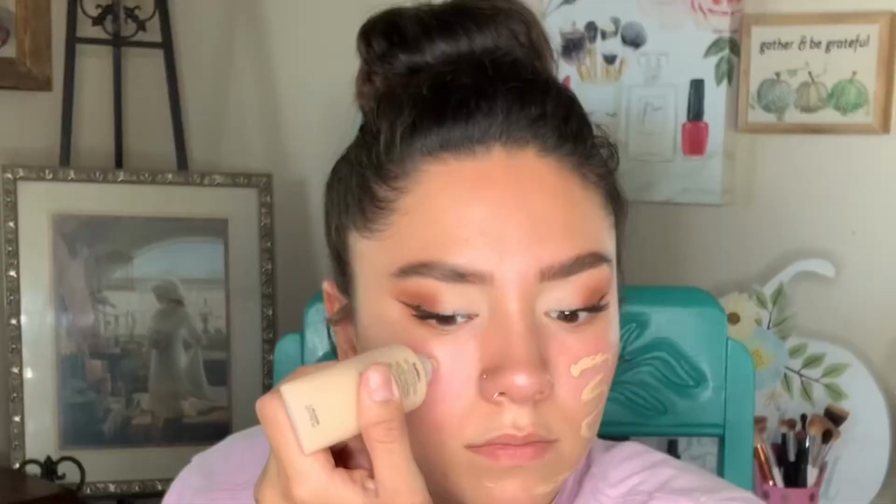That NARS foundation is super matte, you guys. I have combo skin, and this foundation, if I don't prep my skin right, it will look dry. Being that it is a matte foundation, if I prep correctly, it makes my skin super flawless. It looks perfect. Like, it doesn't emphasize my texture or pores. It just simply looks like an amazing canvas.